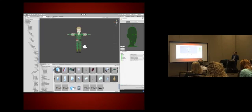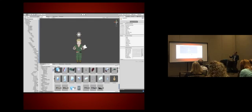And you can even program the bones in your fingers. This is just an example of me playing with some of the parameters and how you can make the character move to make sure that I've got the bones mapped correctly.